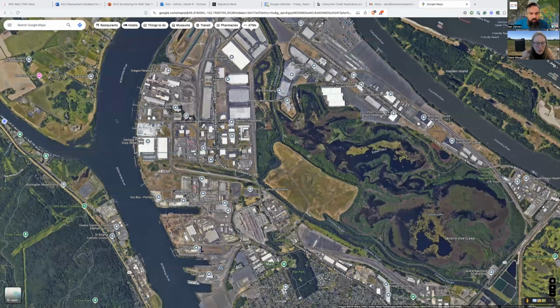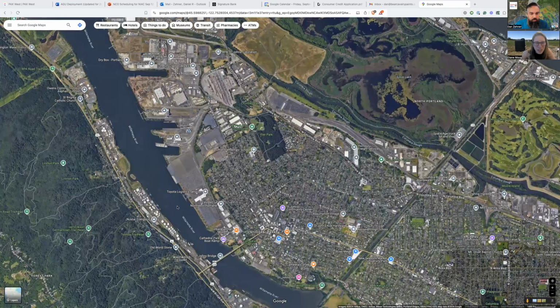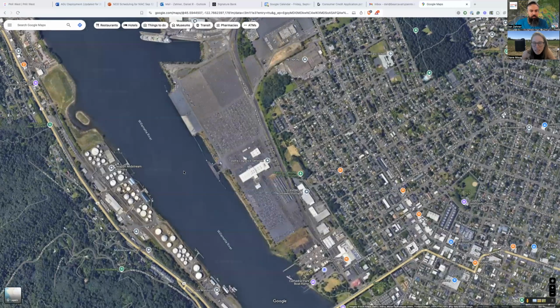And then pull the map just so we can see a little bit to the south. You've got most of the area shown here. So on the other bank of the Willamette River, you can see all of those fuel tanks. Let me see if I can, oh, it's annotate. All these guys. Yeah, all those fuel tanks.